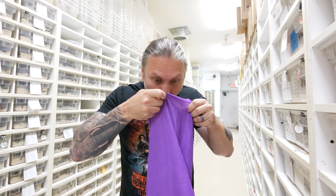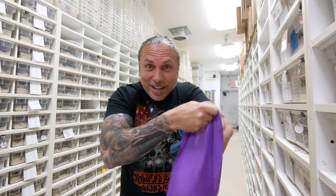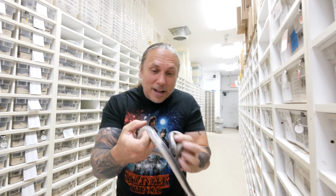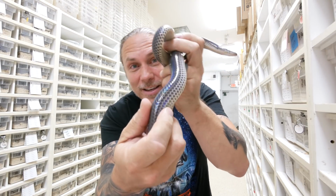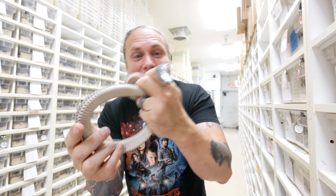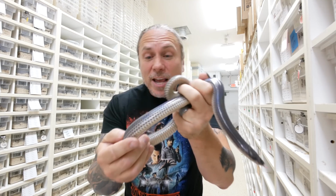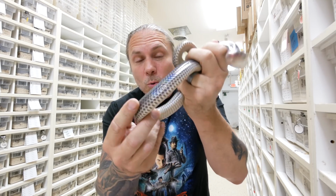Ooh. Wow, that is a pretty snake. Again, I've seen a ton of these guys, but I've never actually owned one. Oh my gosh, take a look at that, guys. Oh, doggy, that is one beautiful snake, and it looks like it's actually going opaque, so it's going to look so much better when it sheds out.